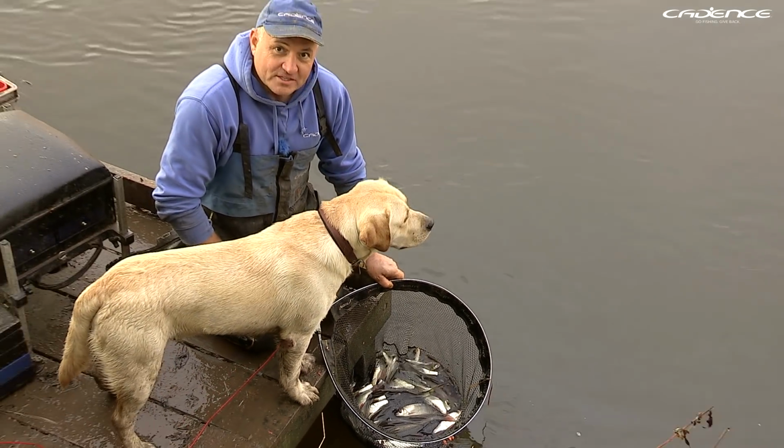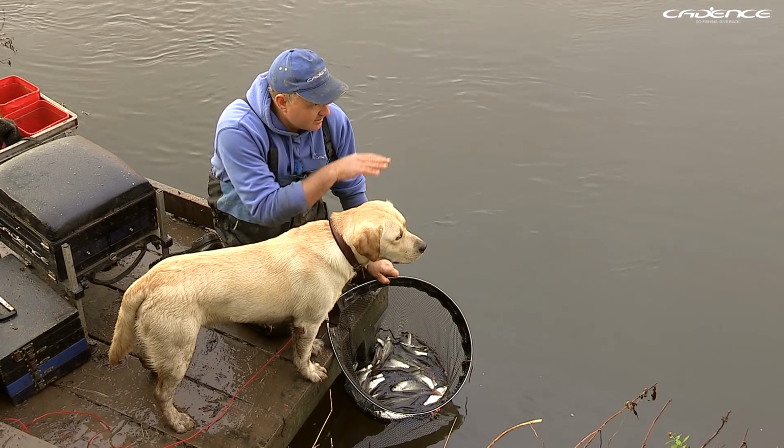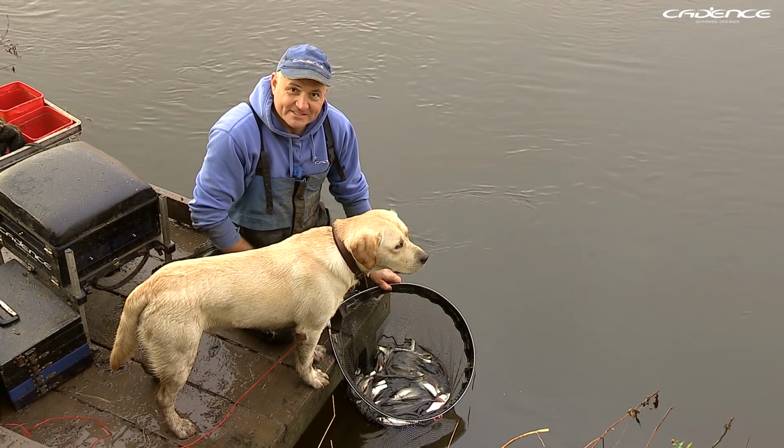Also, fishing the stick float's been a fantastic method today. Fishing it close to the bank has been a devastating method.